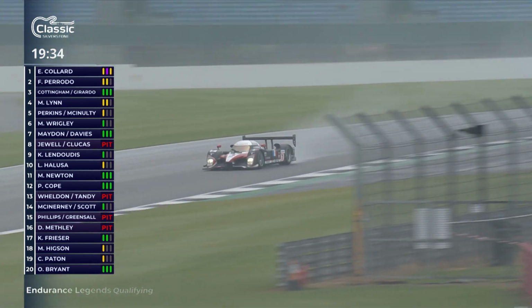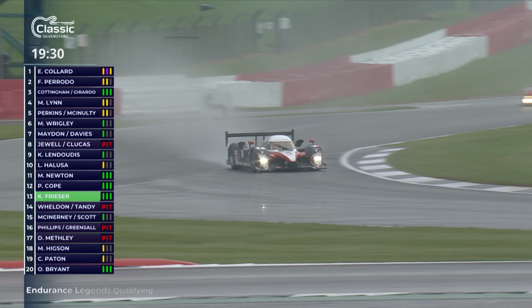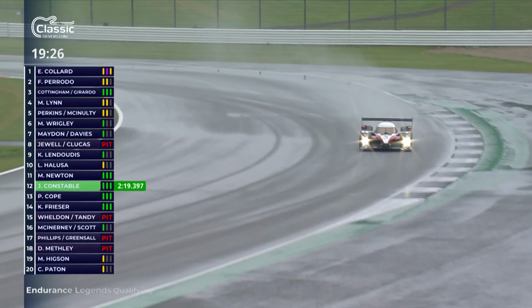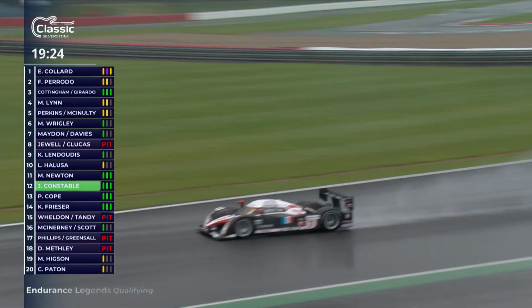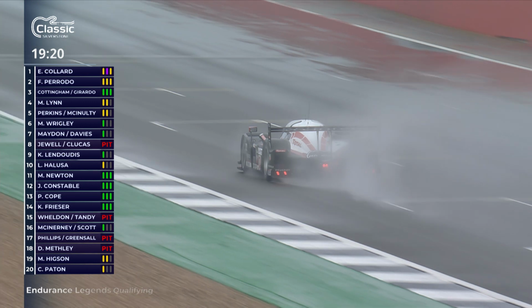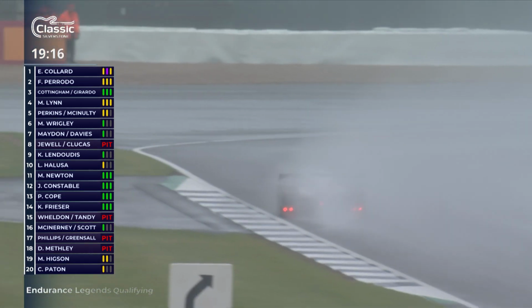Emmanuel Collard, by the way, has just set a new fastest middle sector, but his lap time 206.082. He was about the same on his last lap, but not actually any quicker. Perrodo's still 2nd. Let's just see. Yeah, that lap is a slower lap from Perrodo. He just got into too much traffic, I think, on that one.